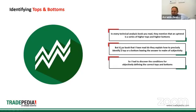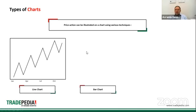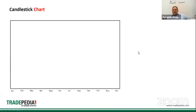So I had to personally discover the conditions for objectively defining the correct tops and bottoms. Identifying the correct tops and bottoms is an essential part of any method that uses price action pattern recognition, right? So, types of charts for the ones that are not very familiar. Price action can be illustrated on a chart using a line chart, a bar chart, or a candlestick chart. Our favorite, of course, is the candlestick chart. So let's see what happens in a candlestick chart.